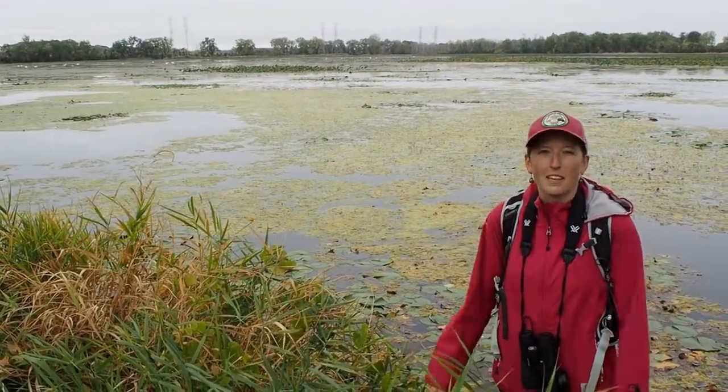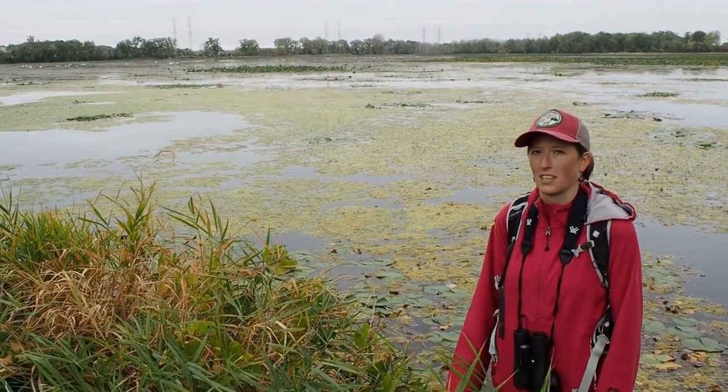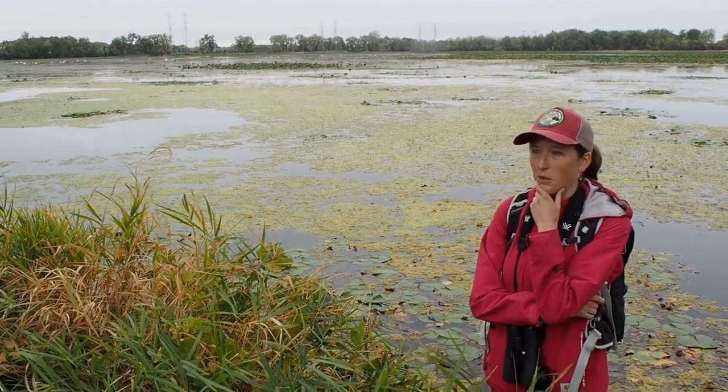Why do you think that would be? Why would a wetland area be a good nursery area? You can type your comments down below.